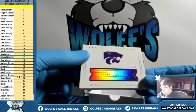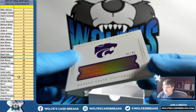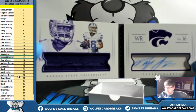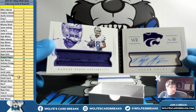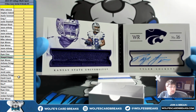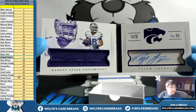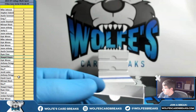And Tyler Lockett, 1 out of 99. The one spot is Sackers. That's a rookie jersey autographed booklet. Kansas State. He was really good with Kansas State. One out of 99, one spot.